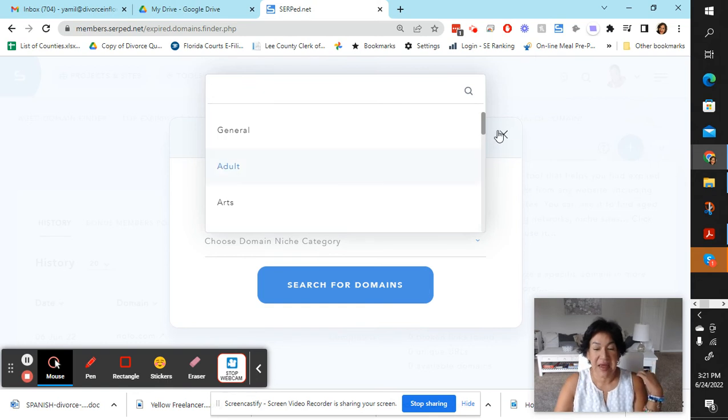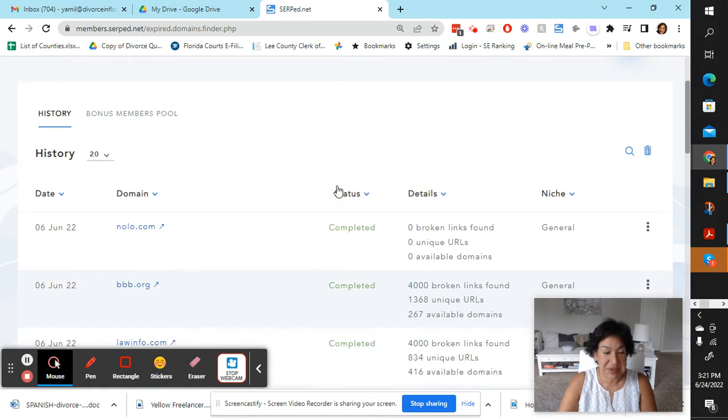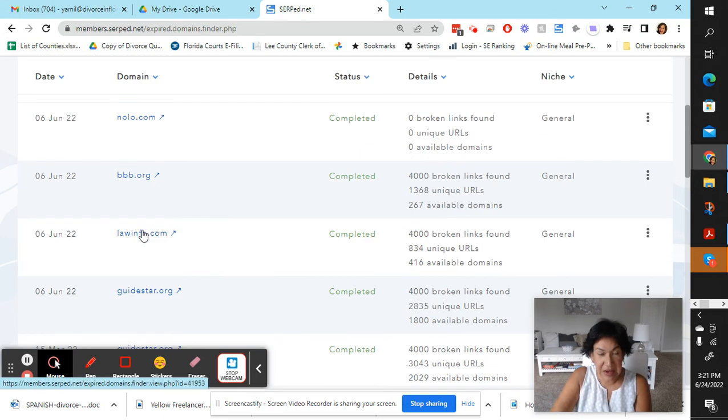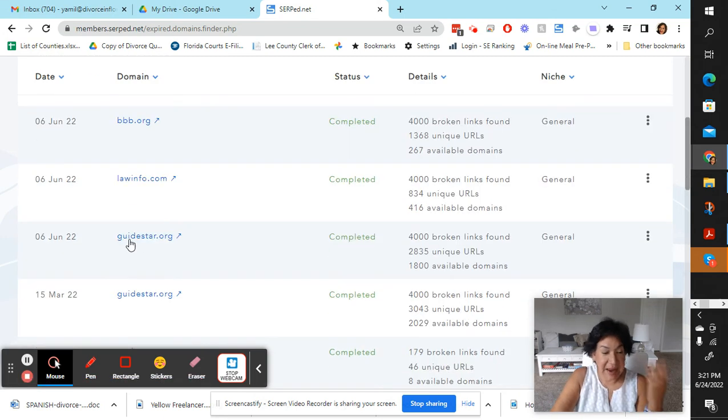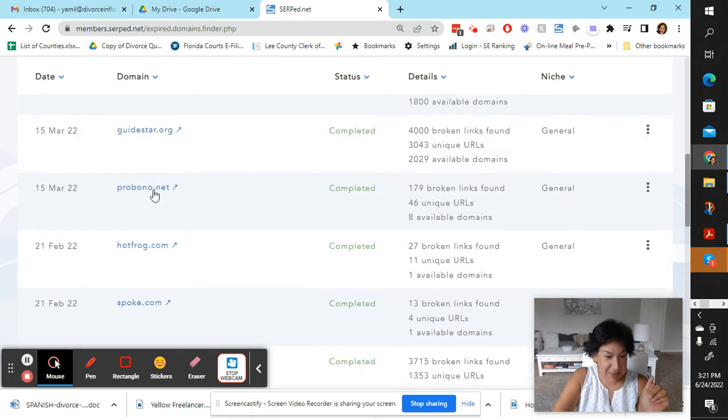And what it does is that it will let me know if there's any domains with broken links towards that website. So for example, let's say this is very general, obviously, but betterbusinessbureau.org. So law info, this is for the legal industry. GuideStar is nonprofit. So, probono.net, nonprofit.